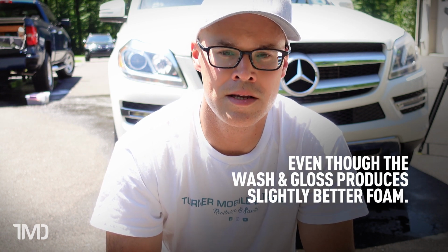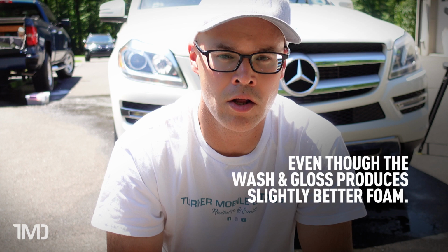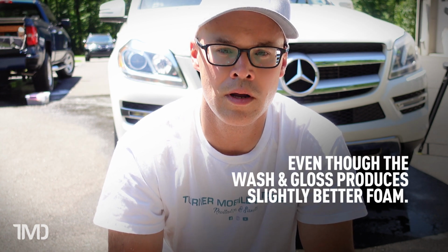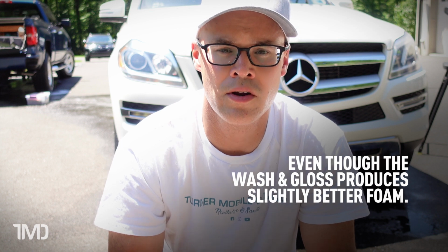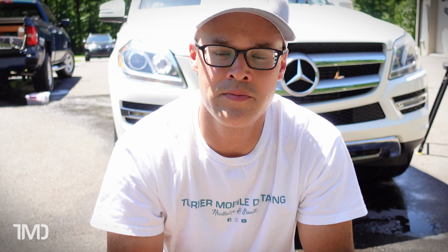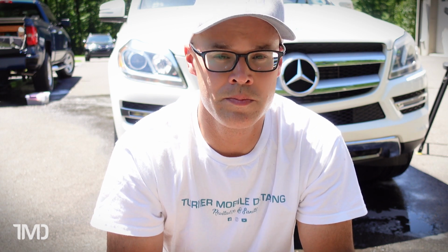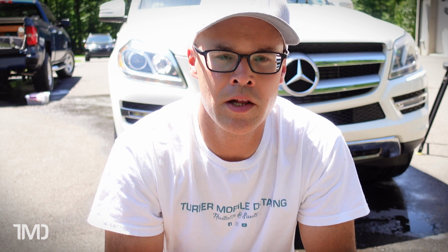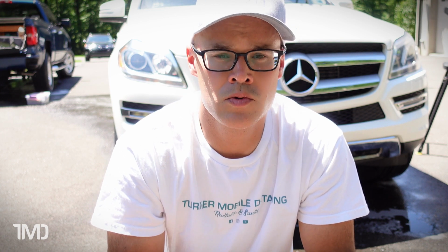The Citrus Wash and Gloss seemed to weep off the panel a little bit faster than I would have liked it to, while the Pearl clung to the panel a little bit more, thus cleaning and emulsifying the dirt and film on the panel just a little bit more. Next was the slickness. Again, as I mentioned before, I believe the slickness was basically a tie, a wash, pun intended, for these two products. They were both extremely slick. They gave me plenty of lubrication on the panel with my wash towel. I was really happy with the lubricity that both these products provided.